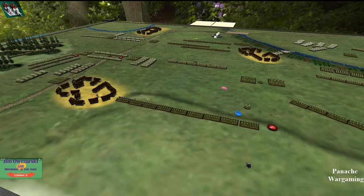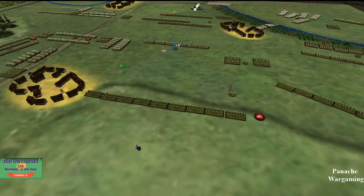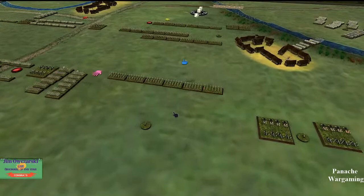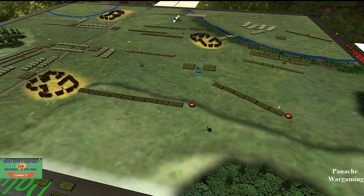He's going to move up there anyhow. It's more of these guys I'm worried about. And this guy is moving back to here. He can't move until the end of the turn, when all my movement is done. Okay, so they're just staying there? Yes. Then the commanders can move. Now it's commander moving time.